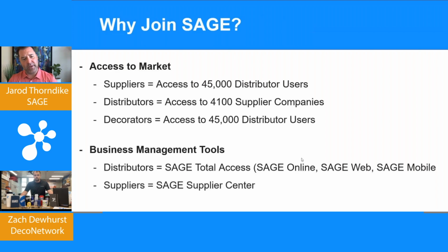Then from the supplier standpoint, naturally you're going to have a mechanism for the suppliers to upload their product information, as well as manage their advertising. So that's another way for suppliers to market their products and services, with the different advertising opportunities, whether it's a front page featured product ad, a category ad, a banner ad, or even a keyword ad.